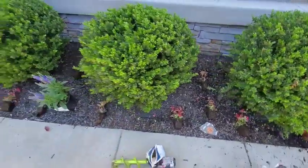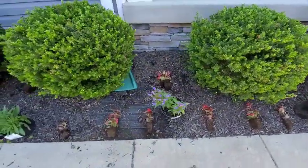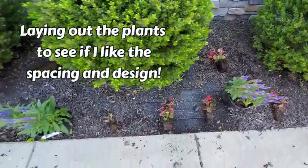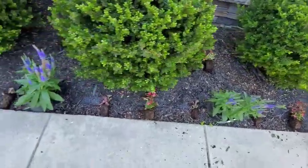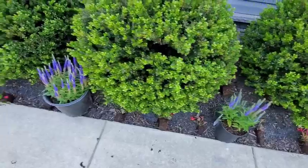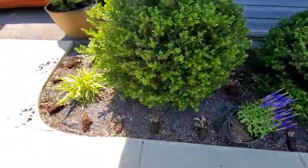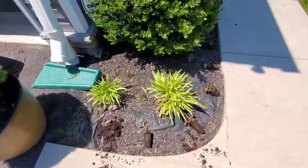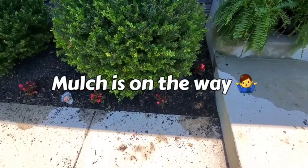Okay, adding a little bit of color here around these boxwoods. We'll see how it goes once everything starts to fill in. Got some begonias, pink and red. Got some purple Veronica candles or blue Veronica candles. We want to bring some color around to the very front of the house, since we didn't have much. Got some Liriope banked with some pink and red begonias. Let's see how this goes.